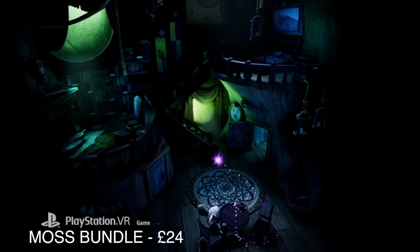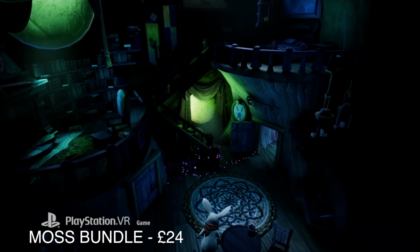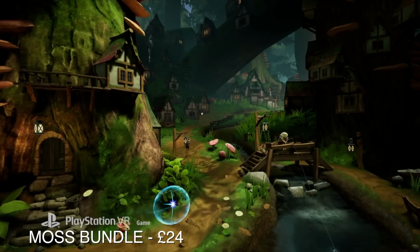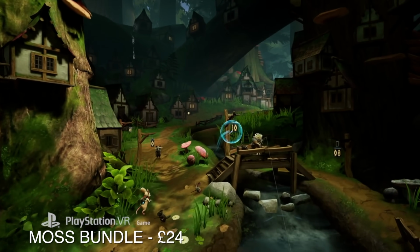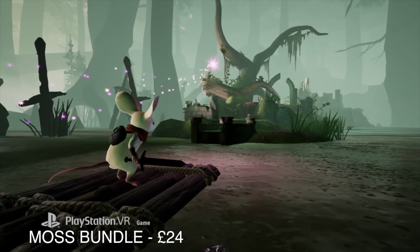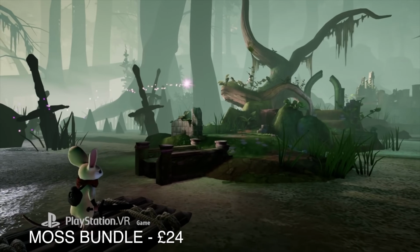The bundle for Moss Book 1 and Book 2 is 20% off at £24 as well. I played the original Moss on PSVR, and I actually haven't got around to playing Moss or Moss Book 2 on PSVR2 yet, but I loved Book 1 on PSVR. It was such an adorable game and an ingeniously designed game, and I'm so glad that it's been ported along with its sequel to PSVR2.